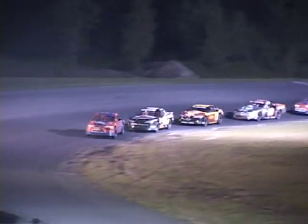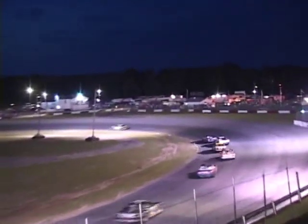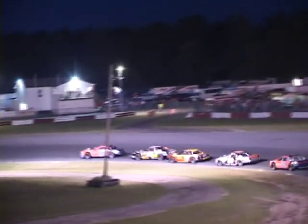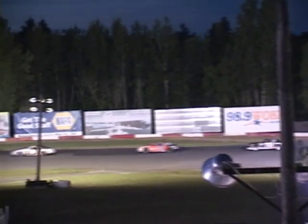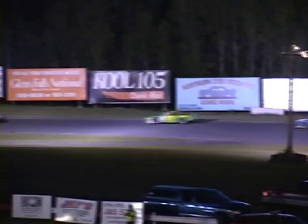Let's set the field with 55 laps complete this time. Sean Duquette the leader, Toby Eversole 2nd. 3rd, Jamie Begor. 4th, Richie Turner. 5th, Bucko Branham. 6th is Skip Liberty. 7th is Larry Underwood. 8th is Tyler Terry. 9th is Jason Bonnet. 10th is Chris Reeves.